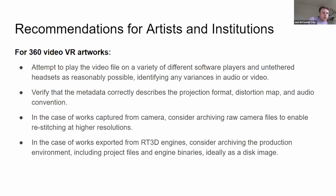And again, we talked about this earlier on, but it was interesting to see Savannah land on this as well, because it did almost seem counterintuitive to me, but I think there is definitely a case, for all of those reasons around improving performance, of keeping that production environment and perhaps re-exporting 360 video to suit evolving technologies.